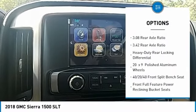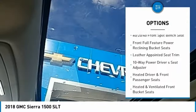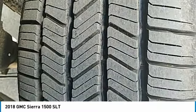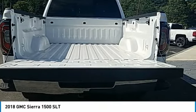Power sunroof, power passenger seat, steering wheel audio controls, remote engine start, Bose sound system, traction control, dual airbags, air conditioning, alloy wheels, power steering. This beauty will make even your house keys jealous. Drive it today.